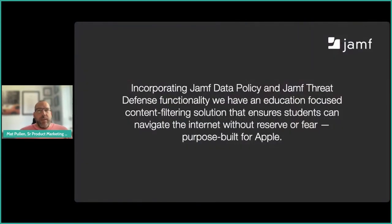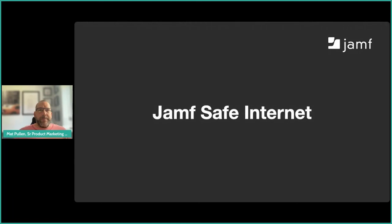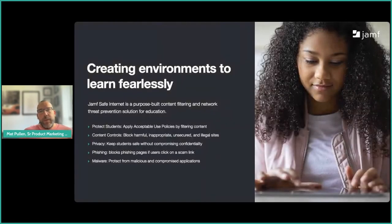So taking this idea we looked at previously around the idea of the fence, data policy and threat defense provide that. But we've now made an education solution that provides simplicity to this process. And that is Jamf Safe Internet. Now, Jamf Safe Internet is easy to deploy. It's designed specifically for our education customers. It protects against malware and phishing, and it integrates simply with Jamf School.